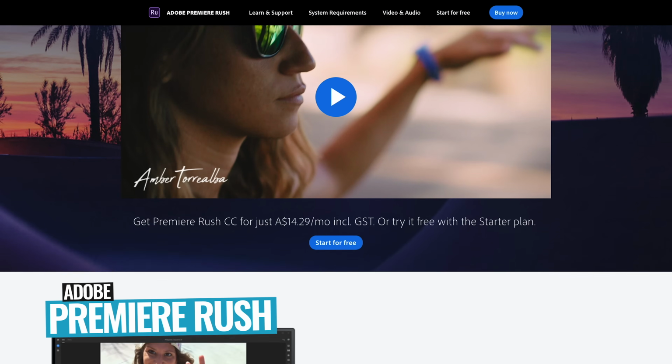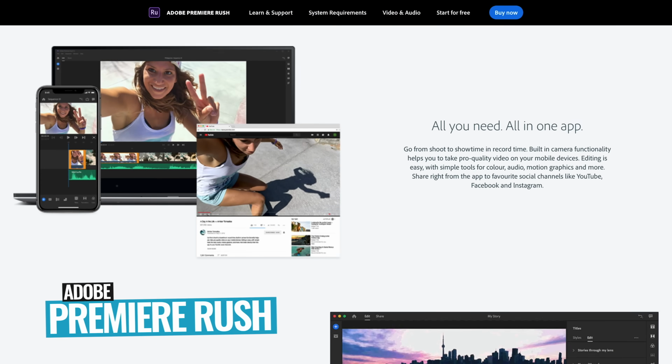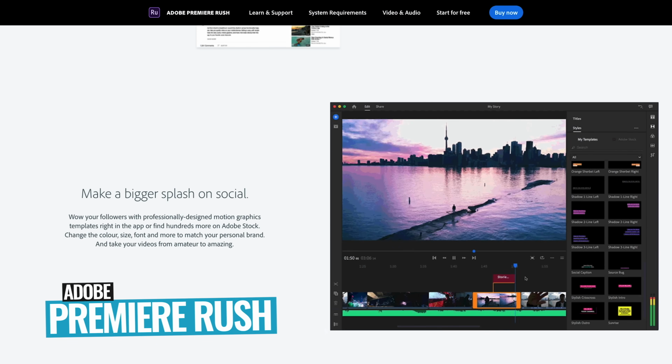So overall, Adobe Premiere Rush is going to be great if you're an absolute beginner right through to someone more advanced. There's more than enough features in there without getting you overwhelmed, or it's going to cause you to dive into a heap of menus to find things all the time. But it definitely doesn't have all the super advanced professional level features that you would find in Luma Fusion.